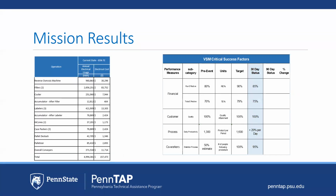In this particular case, these are some of the results we saw. On the left, you'll see some numbers based on the actual electrical uses and electrical costs. And on the right chart, we're looking at what happened after a 30-day status review. While our target for run effectiveness was 90%, we had already improved it from 80 to 85% in the 30-day period based on the numbers they were tracking.